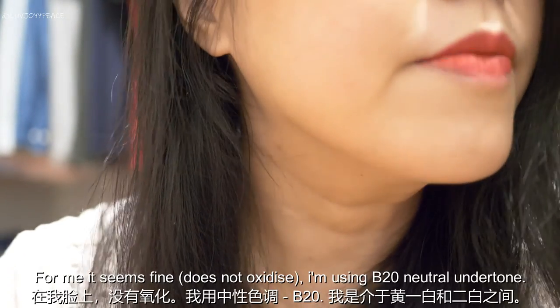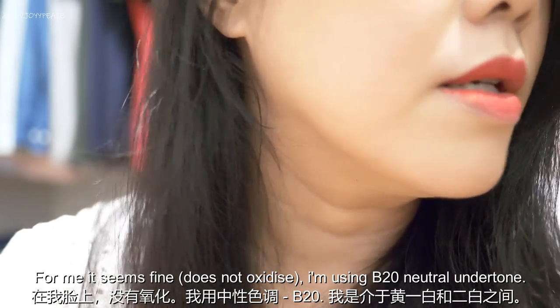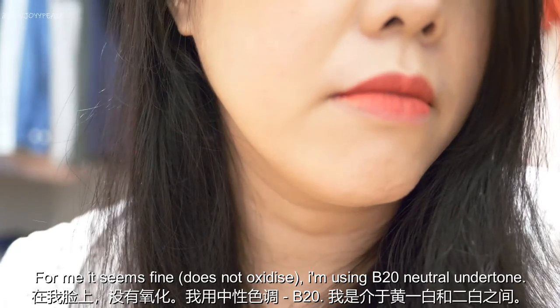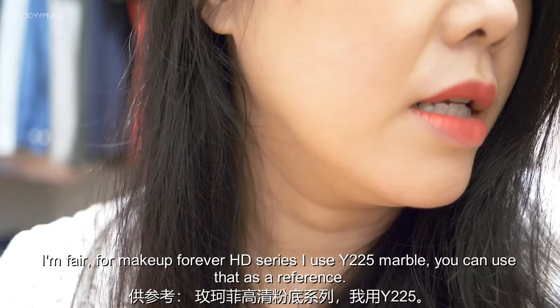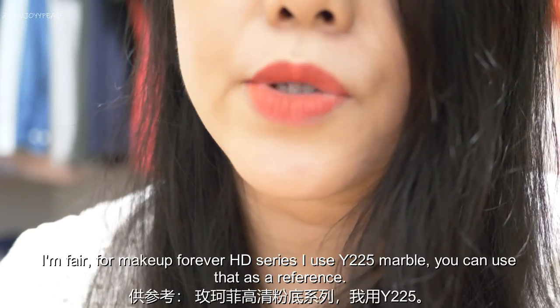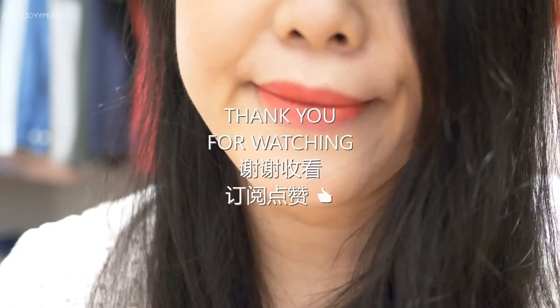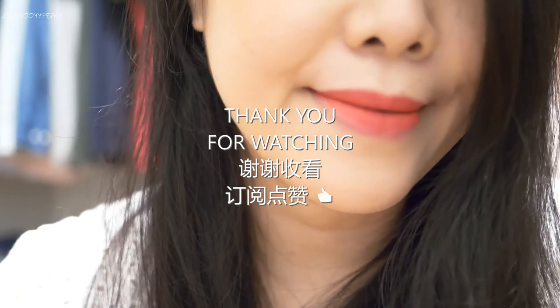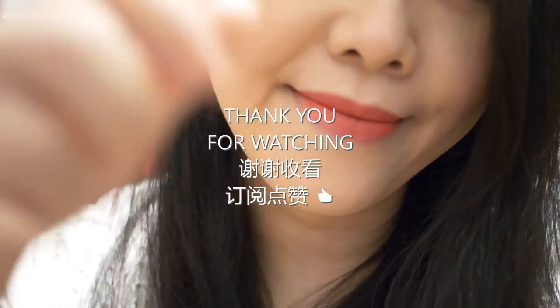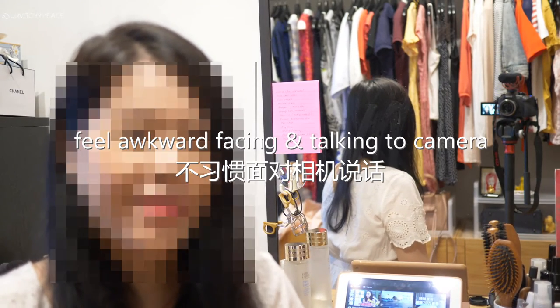For me, it seems fine. I'm using B20, which is in between yellow and pink. So I'm fair. For Makeup Forever, I use Y225. You can use that as a reference. Try it, foundation, Chanel.